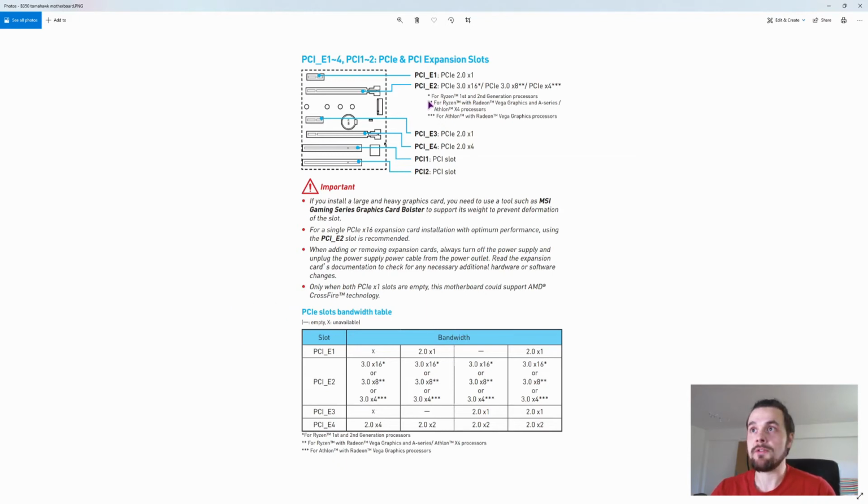I have the GPU installed. This is PCIe E2, and then I can go into the table and see which one gives me the best speed. So from this table, just by quickly looking at it, I can see that this one, PCIe E4, gives me PCIe 2 with 4 channels, if I don't have anything else enabled other than the GPU. So this is the slot that I used for the extension cord.